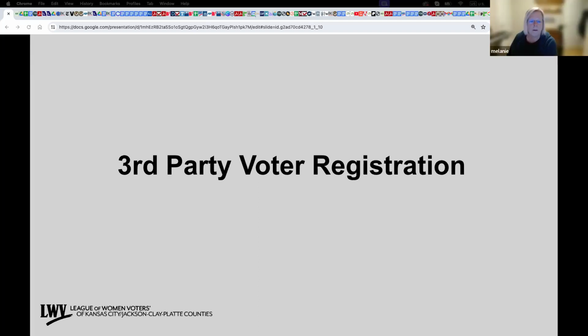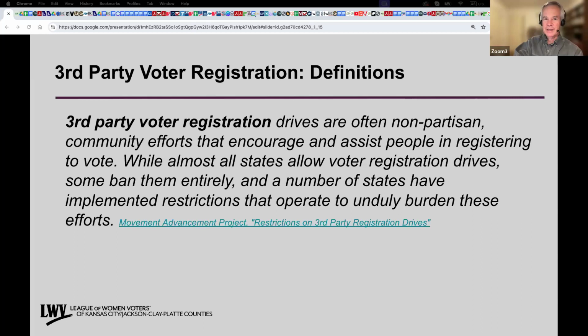So I'll say, okay, let's talk about third-party voter registration, starting with some terms to know. Third-party voter registration, what is it? Well, third-party voter registration drives are often nonpartisan community efforts that encourage and assist people in registering to vote. While almost all states allow voter registration drives, some ban them entirely, and a number of states have implemented restrictions that operate to unduly burden these efforts. The League of Women Voters and the NAACP are examples of groups that conduct third-party voter registration drives.